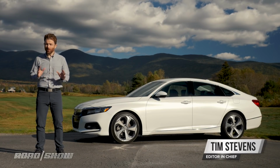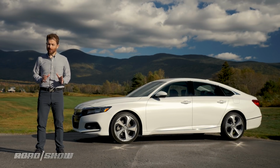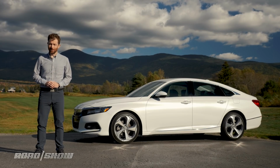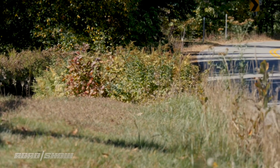Honda sells over 300,000 of these every year. And for the 10th generation, they've made it more roomy, more sporty, and given it all sorts of goodies to keep you safe and keep you connected too. But will all that be enough to maintain its position as one of the top-selling cars in the US?